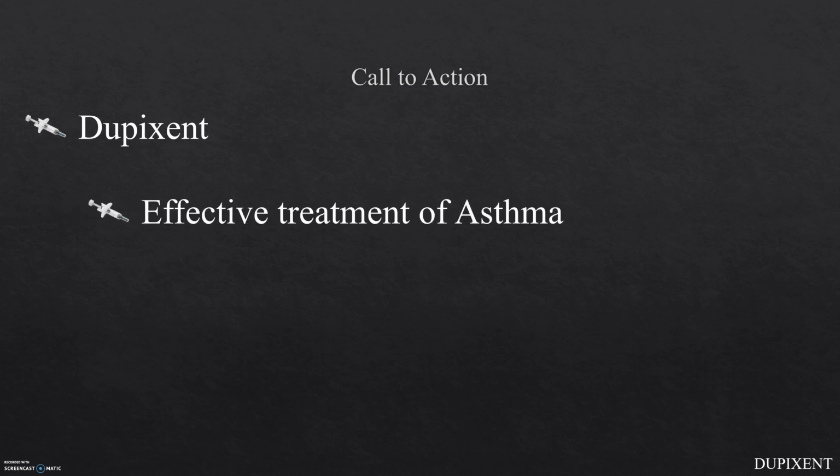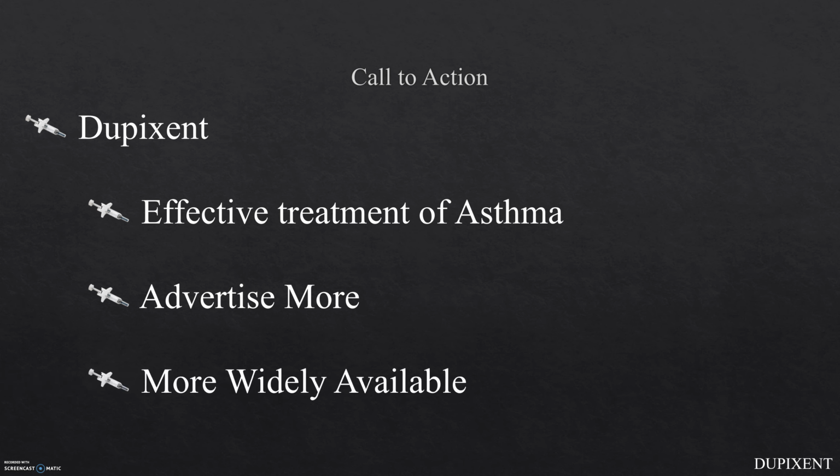The call to action for Dupixent. Dupixent should start working alongside more doctors to effectively target asthma. With this, they'll have a better word-of-mouth advertisement and will begin to be more widely available for patients.